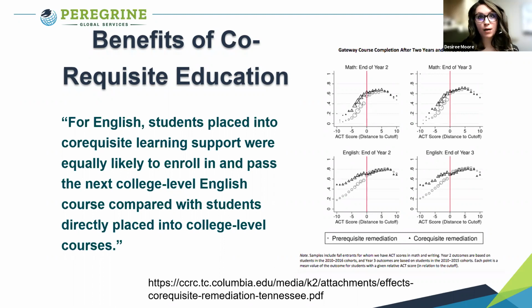So even though it's better at improving learning outcomes than prerequisites, I think that we still need to work on what is the solution to really supporting students long term, right? Beyond a co-requisite class. What are some other things that we can do that we can either couple with our co-requisite classes, couple with our prerequisite classes if we can't move from that model for any reason, or use as a standalone solution? And so we're going to talk about that.